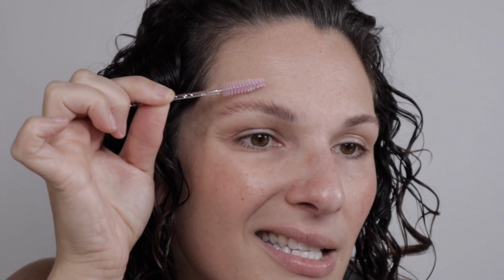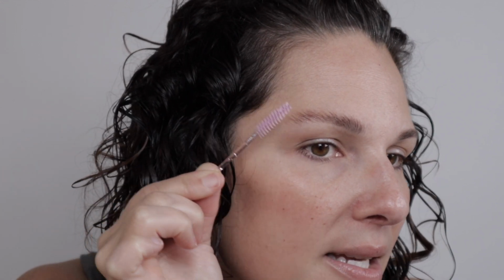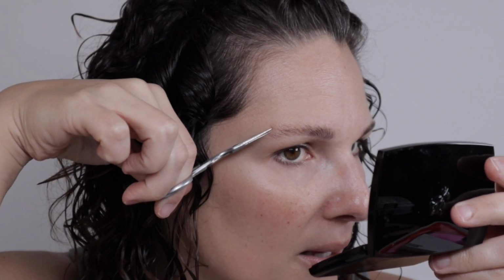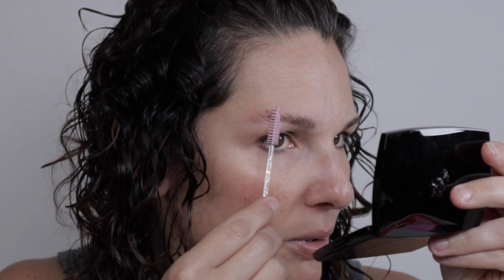So usually where I like to trim is actually on the tail. I tend to leave everything here natural because I don't have a lot of overgrowth in the front of my brow. But as you can see, I'll brush it out on the tail. I'm gonna take my cuticle scissors, and you see how there's that straight line here. I'm gonna flip them over so they're flush to my skin. And then I'm just going to trim this part of the tail so it gives me that arch. And then take the spoolie.